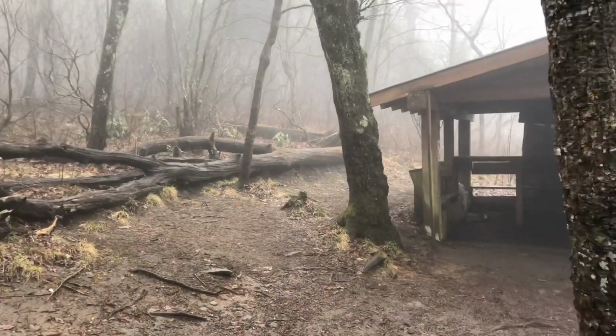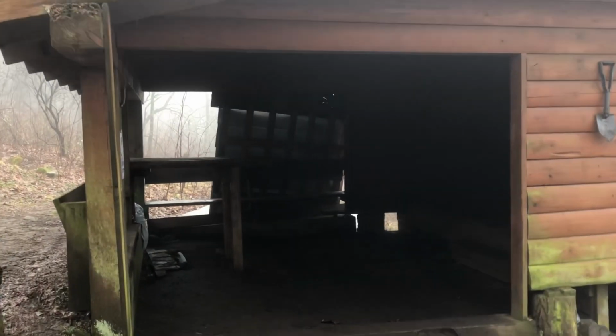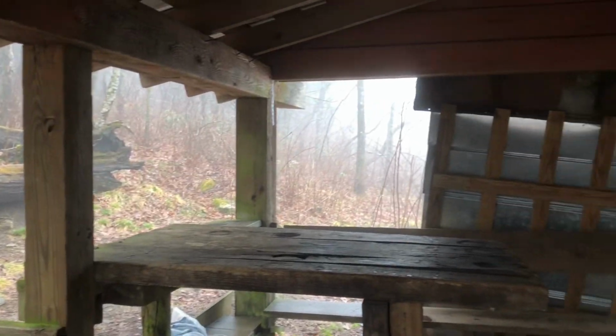Carter Gap Shelter, guys. Keep going, it's not at the water source. Okay, so here's the shelter. Just gonna, you know, sit down, relax for a minute, pack off, have some nice lunch.